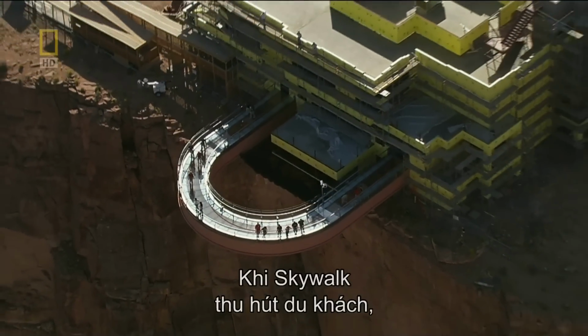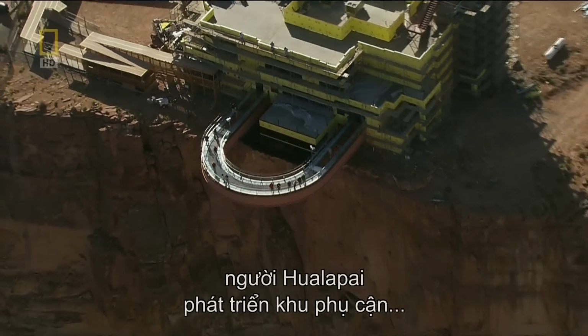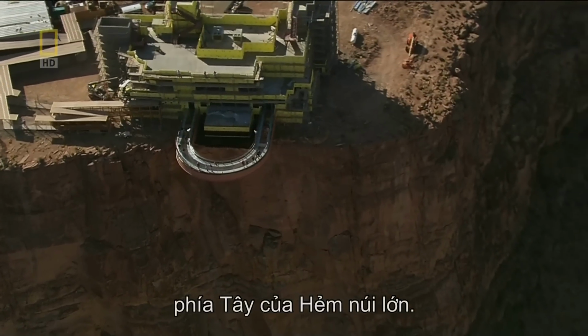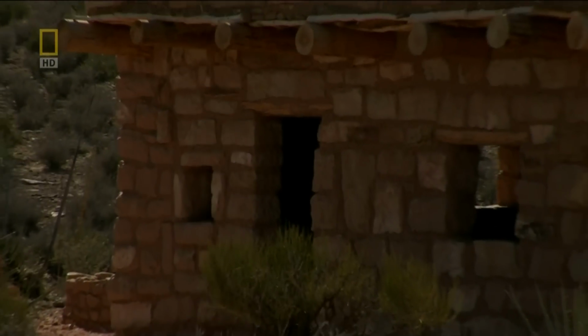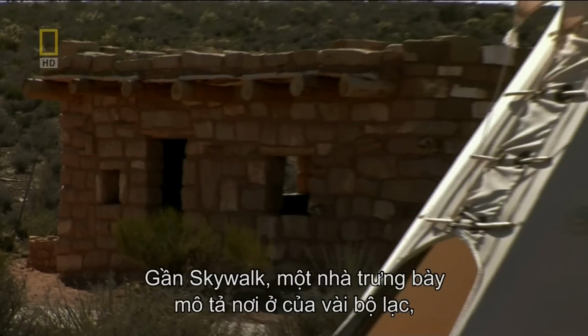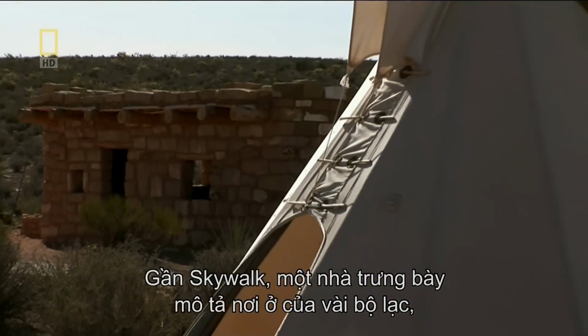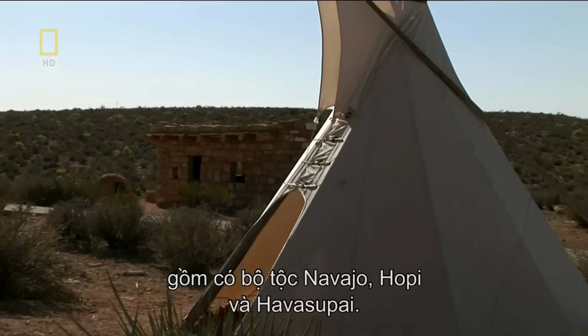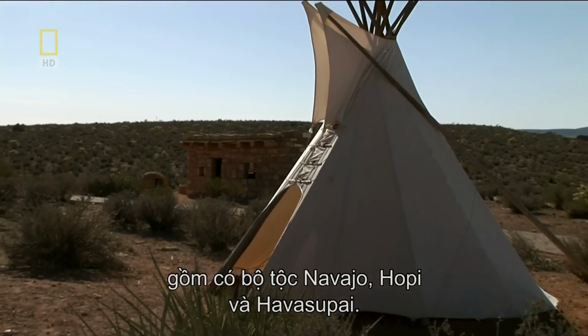As the Skywalk draws visitors, the Wallapai continue developing additional areas of Grand Canyon West for tourist uses. Near the Skywalk, a display features the traditional dwellings of several different tribes, including Navajo, Hopi, and the Havasupai.